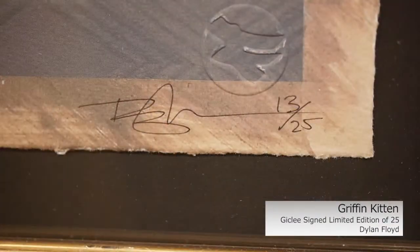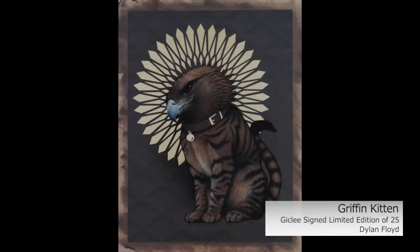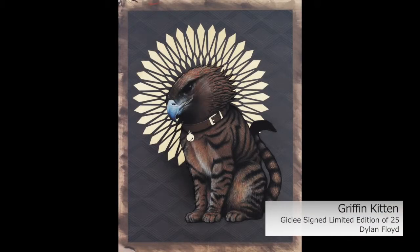This is Griffin Kitten by Dylan Floyd. It is a signed limited edition giclée print of just 25. This piece shows a kitten with a griffin's head, one of the artist's memorable creatures. The abstract gold pattern creates beautiful depth, glowing behind the Griffin Kitten stance.